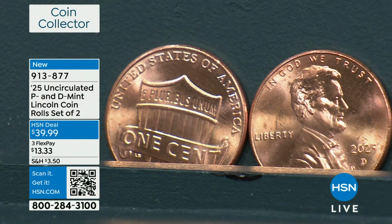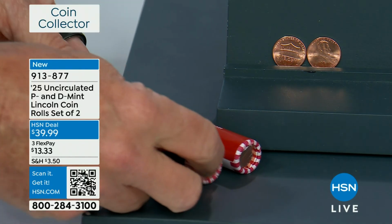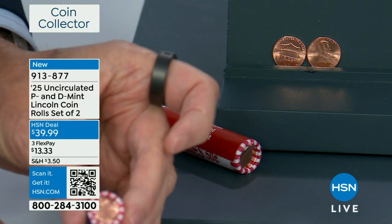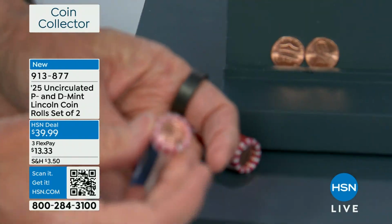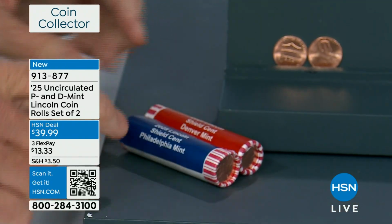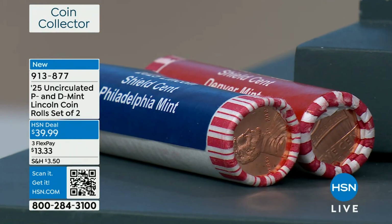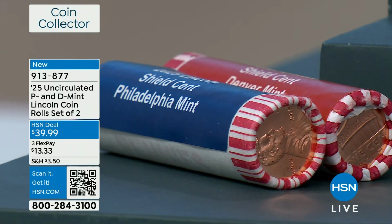This is going to be the special coin. And remember, you get 50 of each coin in original bank-wrapped rolls. Look at these right here. Gem Brilliant Uncirculated. Every single solitary coin is going to be in there. And like I said, we put the nice stickers on there that say here's the Philadelphia Mint, here's the Denver Mint, so you can put those away.